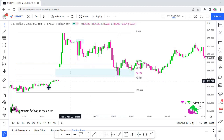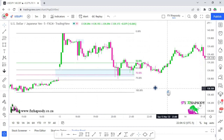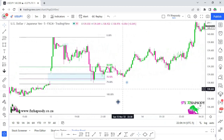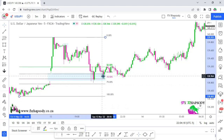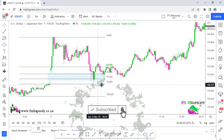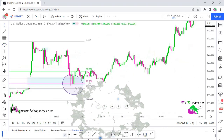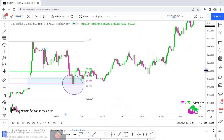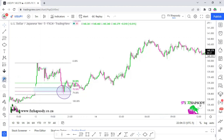Because we had a nice push to the upside. We have a retracement to the 62%. And look at that. Again, that's where you enter, buy that void right there, okay? That's your entry area right there. And then, as you can see, just zooming out, price just shot up to the upside, okay?